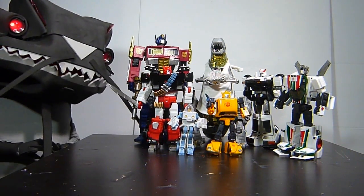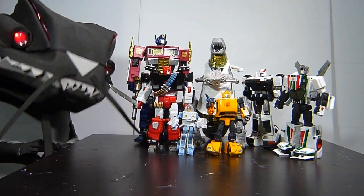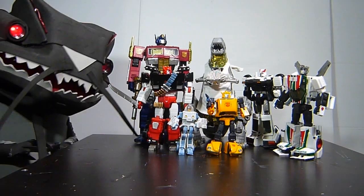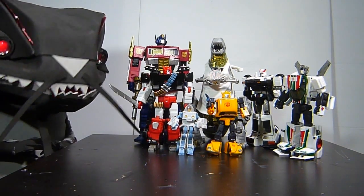But for me, it gets the Gubzlef seal of approval. I think if you buy it, you will enjoy this figure. It's a fun transformation. It's fantastic, and I really enjoy it. So, Gubzlef says, good figure, pick it up.